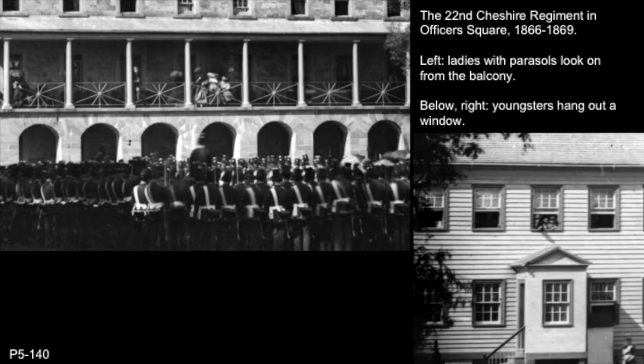So on the left, we see ladies with parasols looking on from the balcony of what is now our lovely museum. And below and to the right, we see youngsters hanging out of a window in the wooden building that used to be attached to it, where it's just a parking lot. Yeah. There was one woman living in the Married Quarters, and her husband died, and she had to move out right away. Right. Oh, yeah, I imagine so.